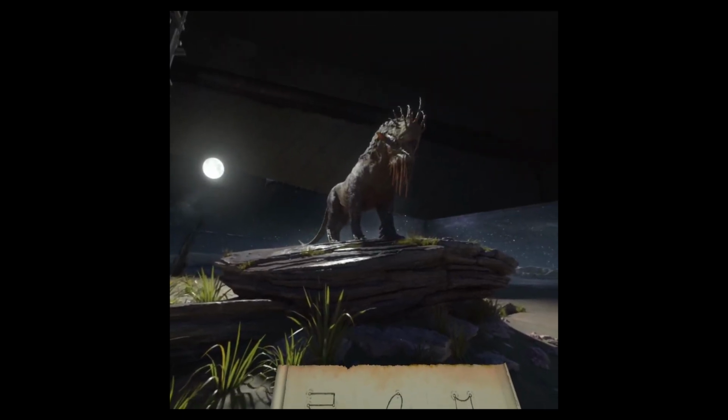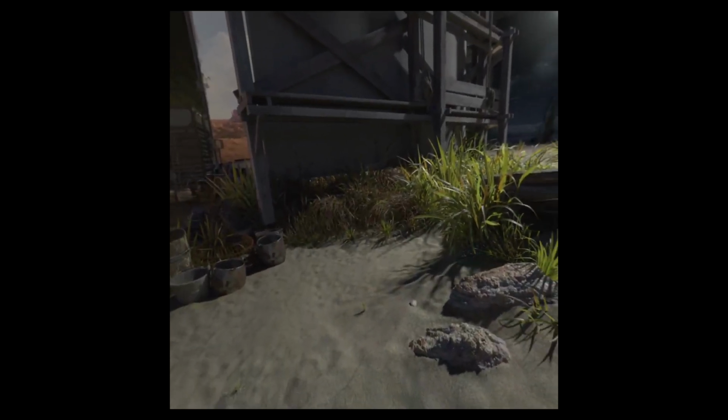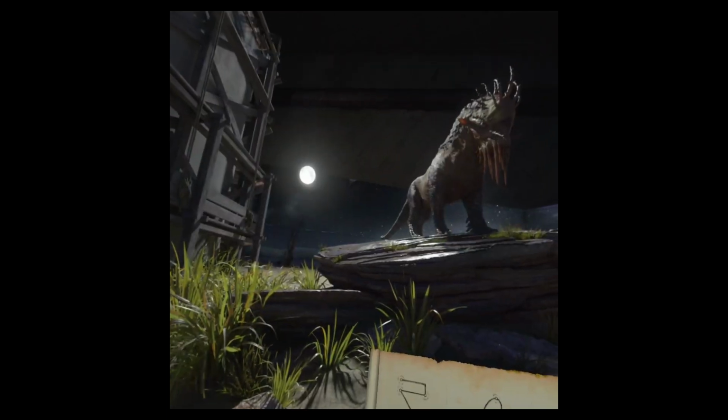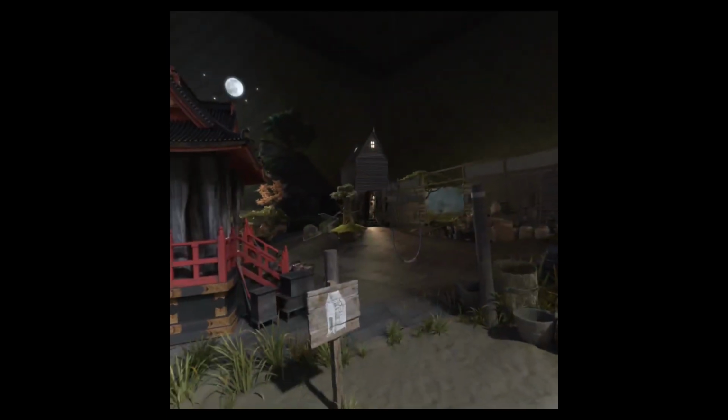Well done. That's remarkable. I've rarely seen her so well behaved. You can stay and keep her company if you want, or you can head back to my shed and get ready to meet some of my other creatures.